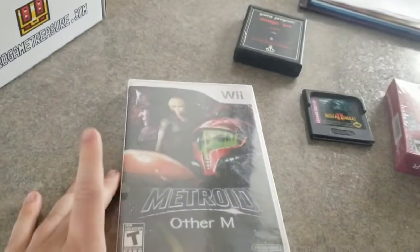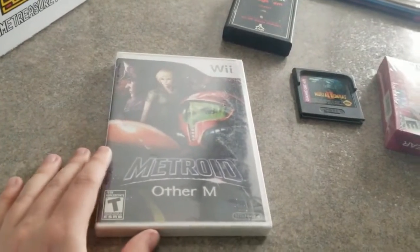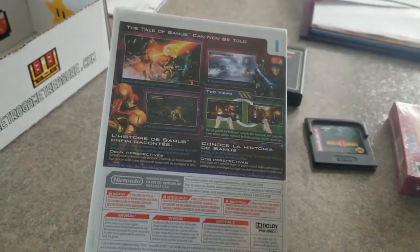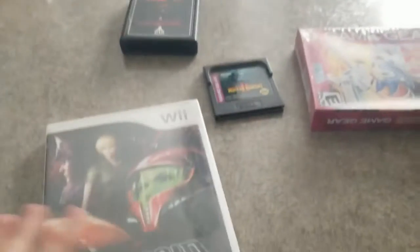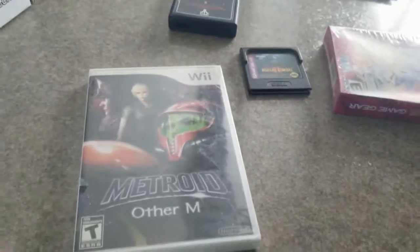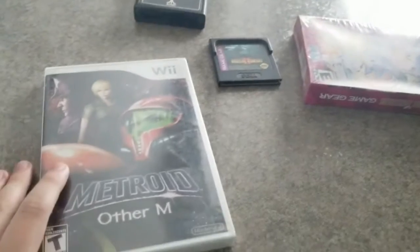Alright, it always takes a lot of work to get discs out of there because the box is just big enough to hold a DVD. But yes, we have, again, sealed. So the first box I got a sealed copy of Sneak King on Xbox, and I wasn't too surprised about that because sealed copies of the Burger King Xbox games are a dime a dozen. But yes, it's Metroid Other M. I actually haven't played any Metroid games. So this should be pretty exciting, because I've never played a Metroid game, and this is a sealed copy of Metroid Other M for the Wii.